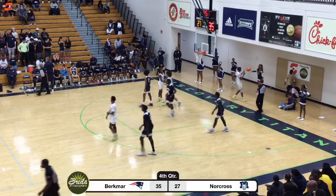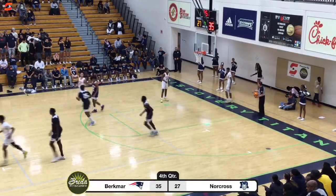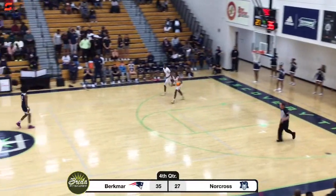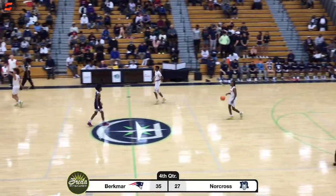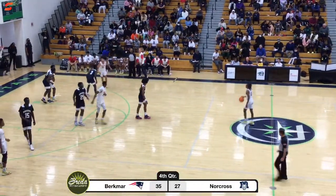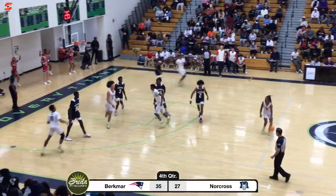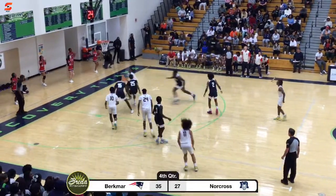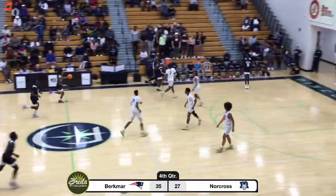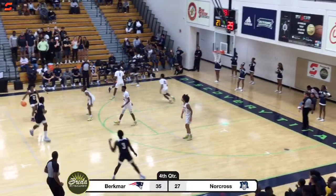Flag, Johnson, Ding, Bond, and Pannone, the five on the floor for the Norcross Blue Devils. Hearns, Rideout, Ahmad, Hill, and Blaine, the five on the floor for Berkmar with an 8-point lead. Bounce pass, beautiful cut. Hill up, could not get it to go. He wanted a foul. They need to stop looking around. You got to play ball. Yep. Flag gives it up to Johnson. 7.5 to go.